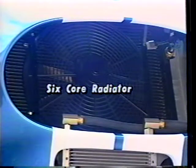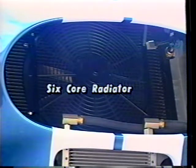The cooling system has a 6-core radiator, original type coolant tank, fan with both thermostat and manual controls. The 6-core radiator allows the big block to be operated in areas of the country with high temperatures that normally would restrict the car's use during some time of the year, such as in the Southwest and Southern Florida.